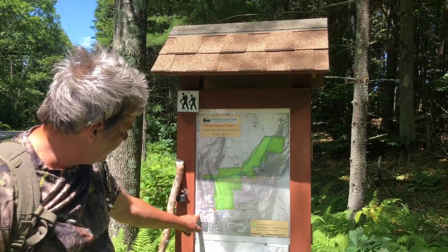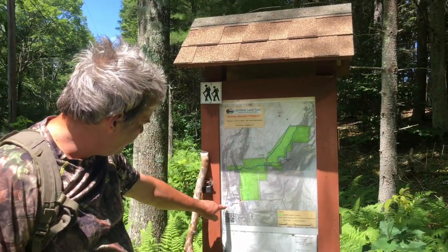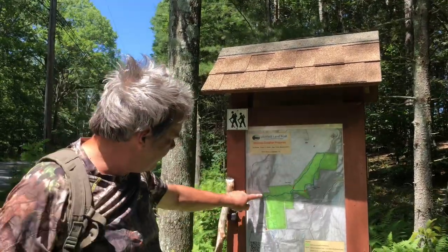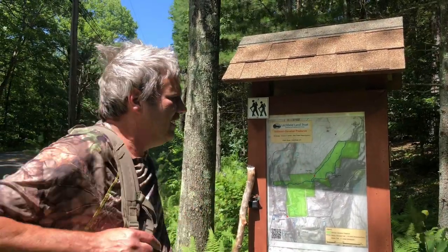And then you can go either. So we're going to go in. Oh, there's two entrances. We're up here on the Blue Trail. I can see it right here. So we're going to go down and follow this little stream here. We've never been here before.